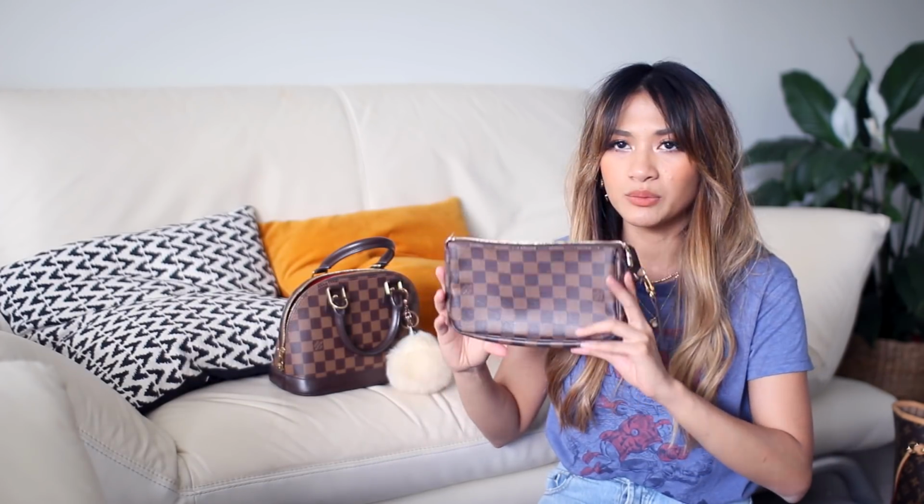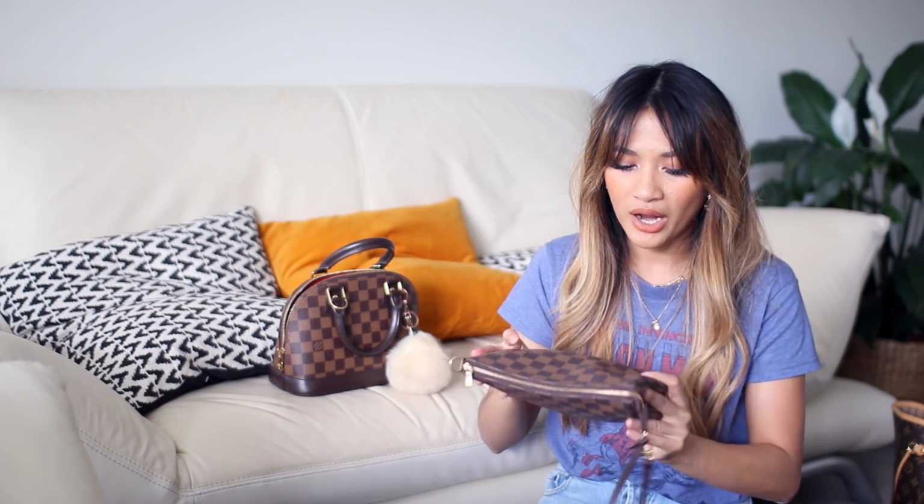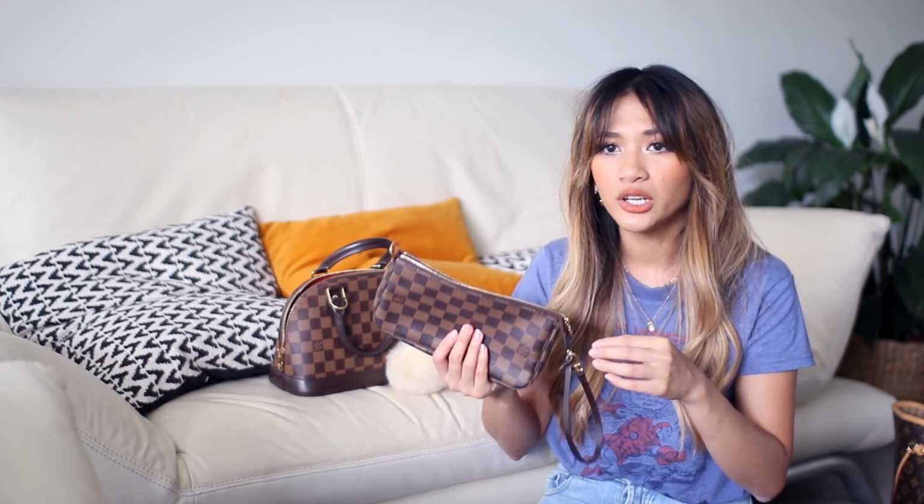I thought I'd mention this, but this is a Pochette accessoire. This is not really a bag, but a lot of people consider it a bag. And I actually recently sold my Monogram version, and now I'm really thinking about getting it in the Damier Azur, whether pre-owned or brand new. Although the brand new ones now cost about 700 Australian dollars, which is insane for a canvas little pouch. So I think I'm gonna go pre-owned market. It's just a pretty simple pouch. You can put toiletries in here. You can wear it as a little wallet.